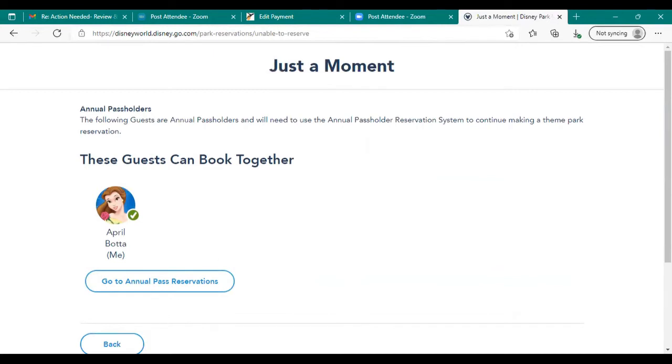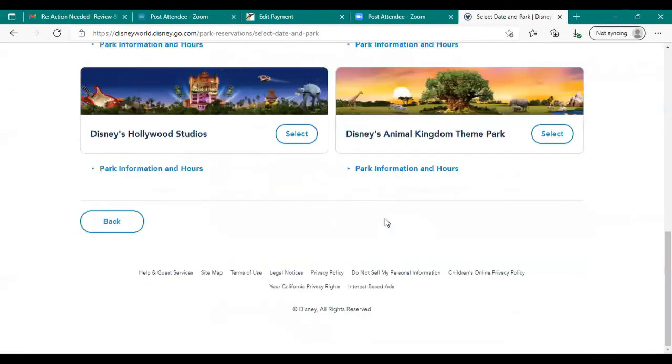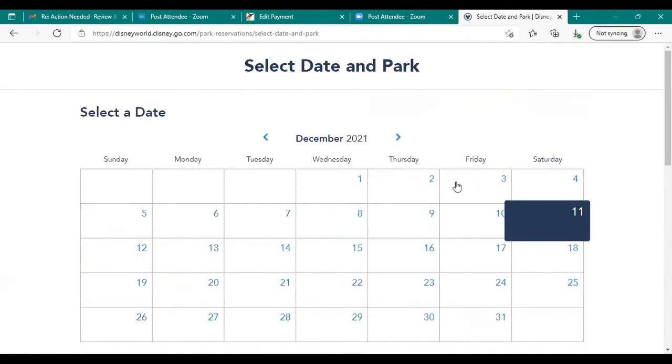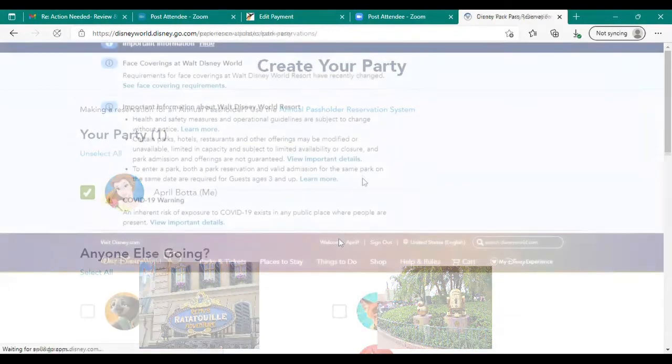So once you click on the date, and then click on the park, on the next screen, it's going to ask you to confirm, and there is a waiver speaking about COVID-19 for you to acknowledge. And then once you confirm, you have your theme park reservation, and you'll see that present on your My Disney Experience page. So we go back.